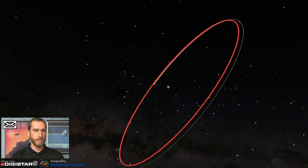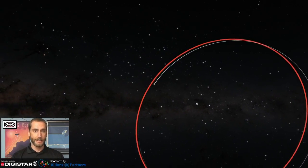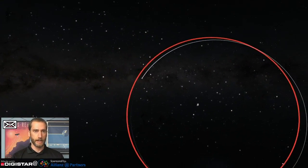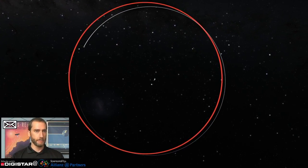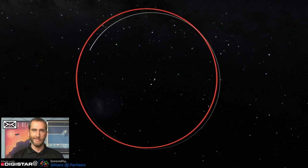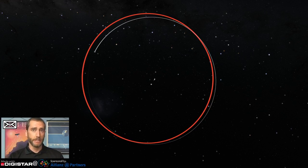The moon's orbit around the Earth is not a perfect circle. The red circle there is perfectly round. The gray line that goes around the Earth is the orbit of the moon. So you can see they don't perfectly match. And on Wednesday, yes, the moon was near perigee. That's its closest point to the Earth. So it was a little bit closer to our planet.